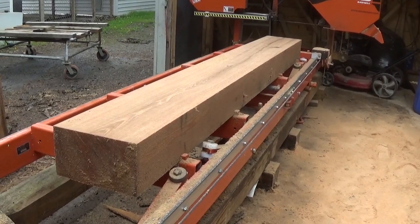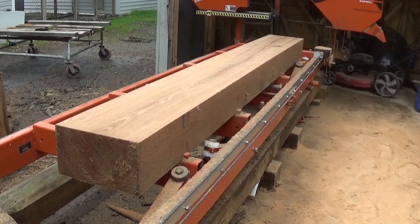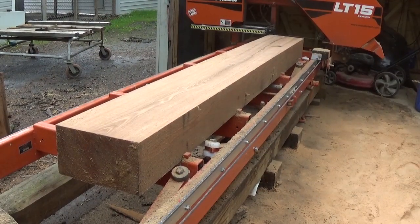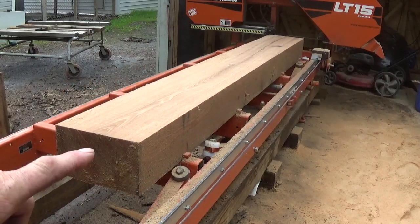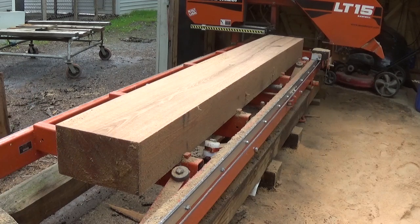I think I might turn them and get 1x6 out of them. Let's check it. The way the center of the log is running in this, it's showing up at the upper end here, but it's not showing up here. But the center of the tree is slightly low here. Okay, so we're about 2 inches down.